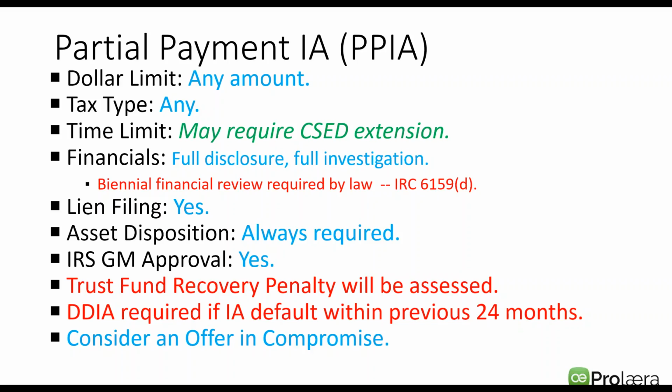Anthony asks, why a partial pay versus a regular IA? Anthony, it's because if you're going to get an installment agreement, but it's not going to full pay the tax debt within the 10-year statute of limitations, then it's by definition a partial pay.